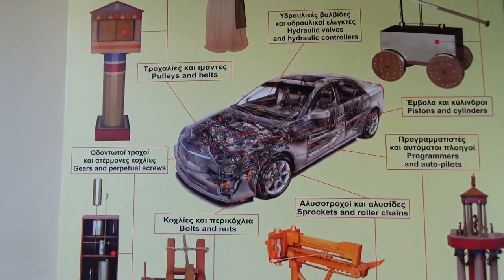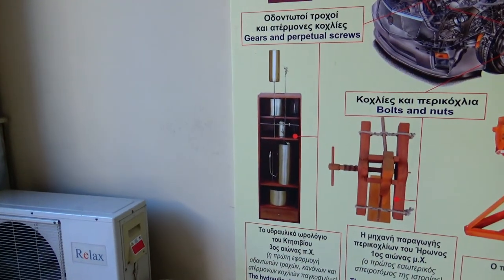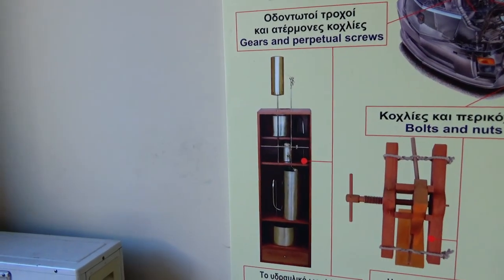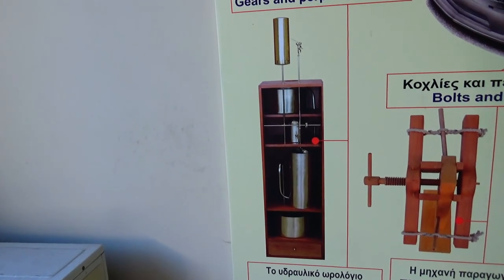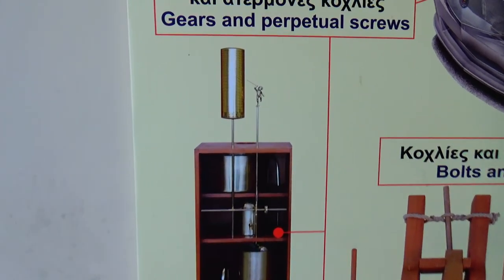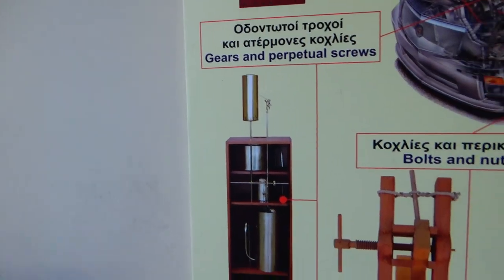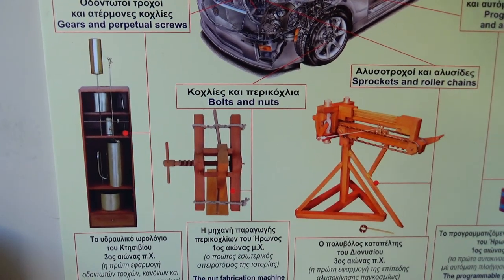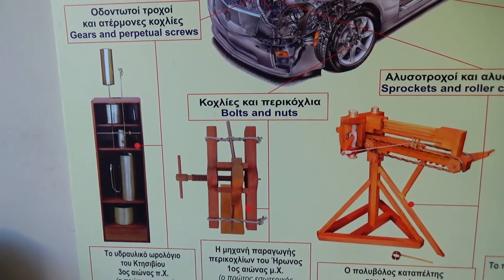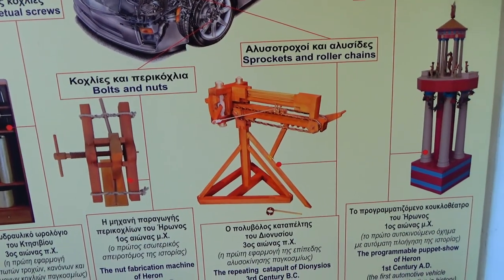These are all the components on the car. Archimedes made both of these. So this here is a hydraulic clock. It will state the time of the year and the months. Basically with this water, this thing will go bobbing up and down and telling you the time. And this is the nut fabrication machine. It basically makes nuts.